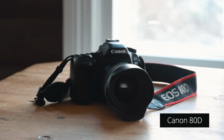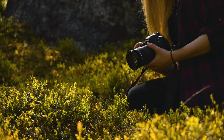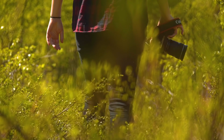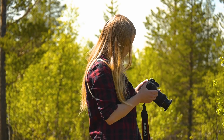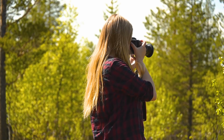I don't really have the setup that I wish I would have, but as the question is what camera I'm having, let's start with the camera that is filming right now. This is a Canon 80D. She is quite an old lady by now and she has been through a lot with me. I have taken her everywhere, and she's still doing her job quite well. All my photography and also my older videos are made with this camera.